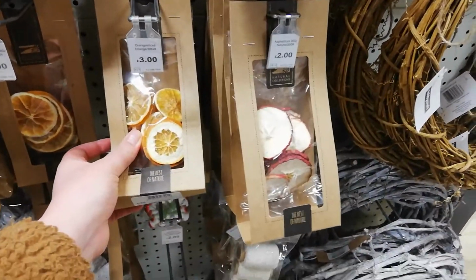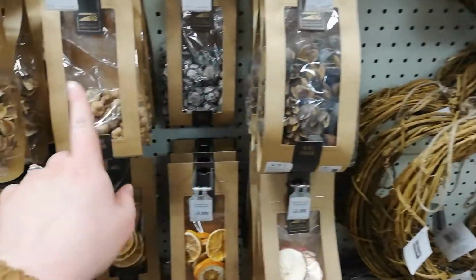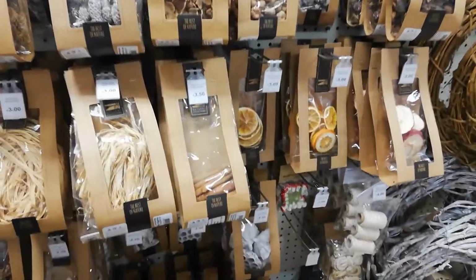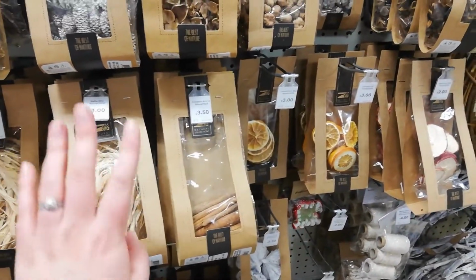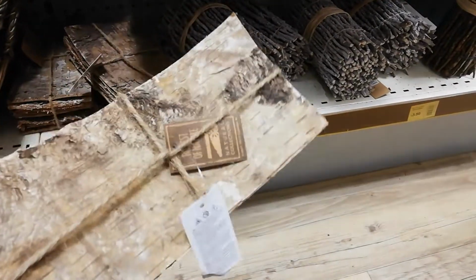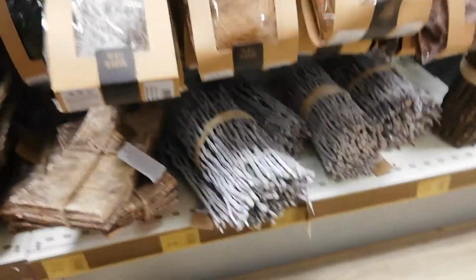I imagine these smell lovely. Orange slices for £3, and then they've got seed pods and things ranging from £2.50 upwards. Raffia as well. Again, it's really expensive here. It's much cheaper in places like Home Bargains and B&M. They've also got pieces of natural bark here for £5.50, and then these stick bundles, but they're not individual sticks.